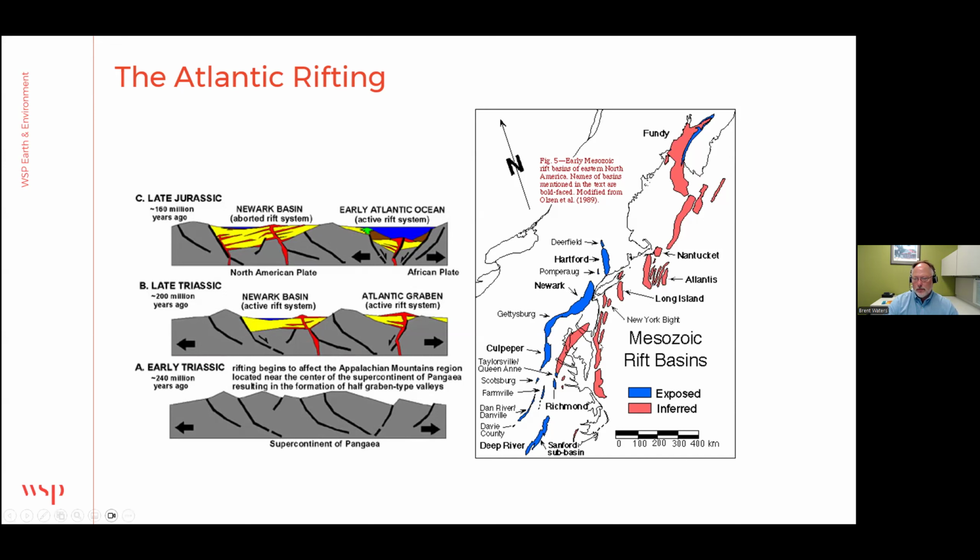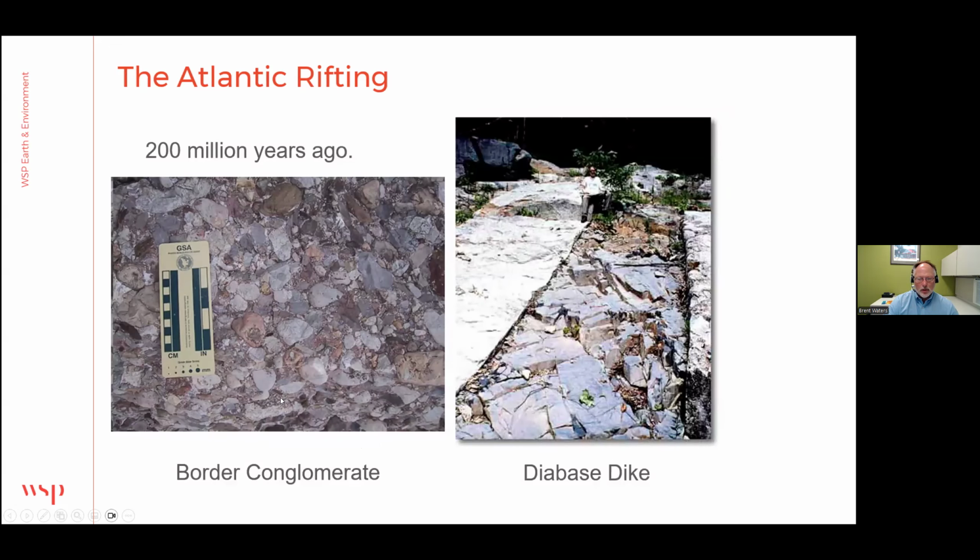And this picture is the basins, the Newark, Culpeper Basin, Taylorsville Basin, Richmond Basin, etc. And some of the rocks, the border conglomerate on the edges of the basin, big alluvial fan deposits, and swarms of diabase dike intruding into the sedimentary rock with the chill zones on either side of it. And all these have implications to finding water, all the types of fractures, all the types of hardness of the rock, and etc. make a difference when you're looking for water. That's why I'm going through a lot of this stuff.